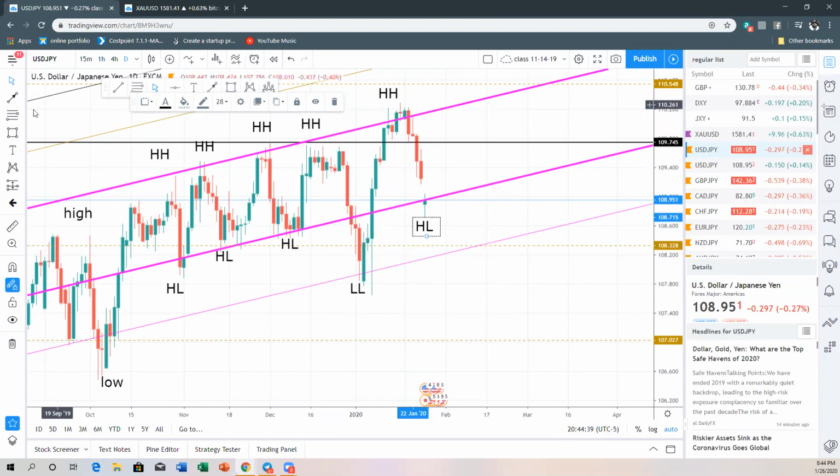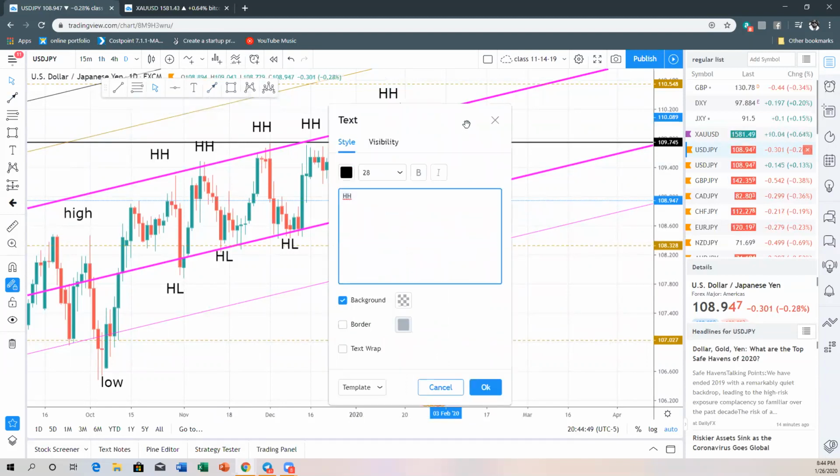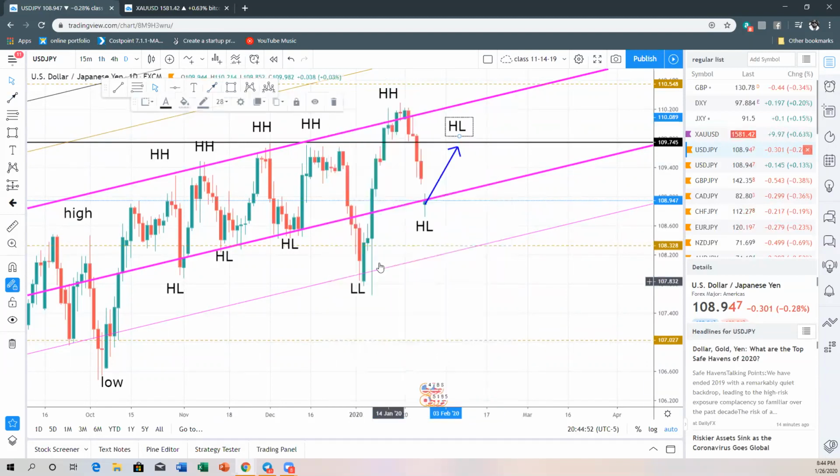This is probably going to really do what I said it's going to do and push up here and make a higher low. So with this higher low, let's say, oops, wrong thing. Let's say it's going to be a HL, higher low. It's supposed to be an L.